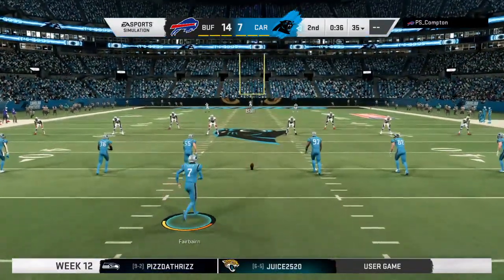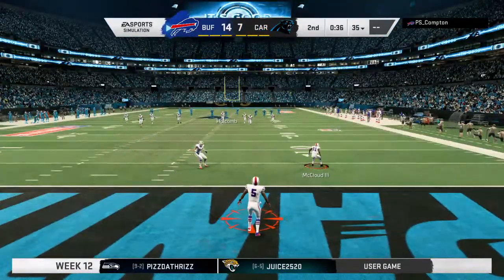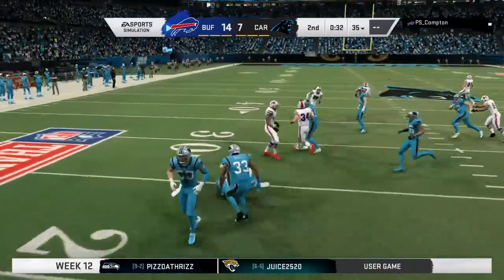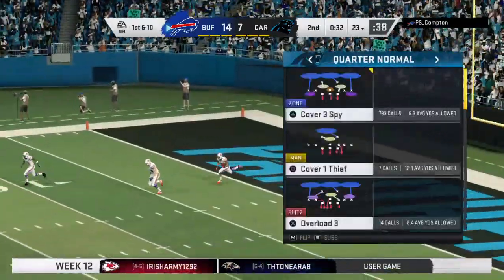So after the touchdown, here's Fairbairn now to kick it away. This fielded a few yards into the end zone. And he'll bring it a few past the 20 to the 23-yard line.